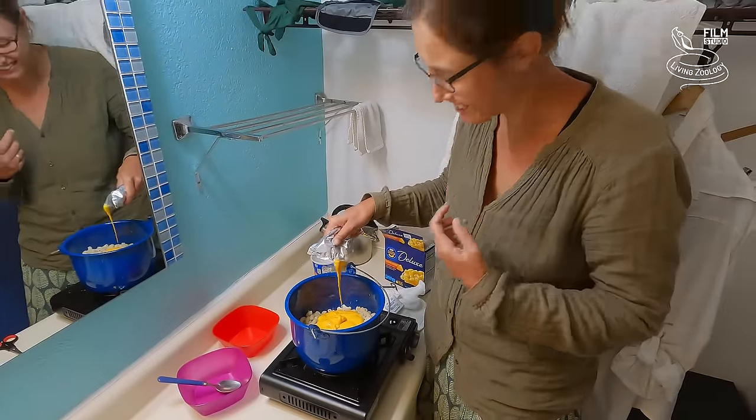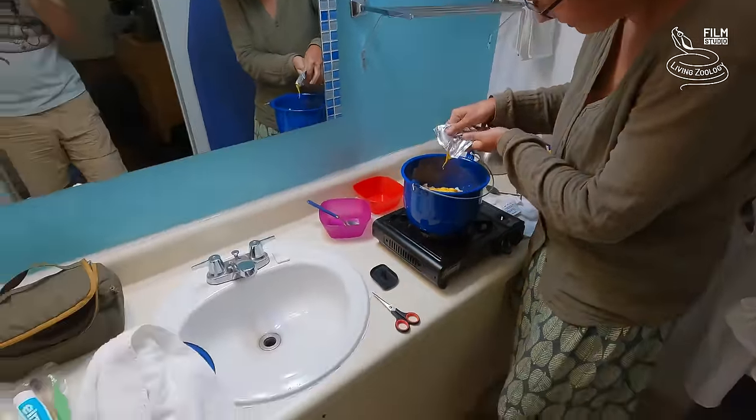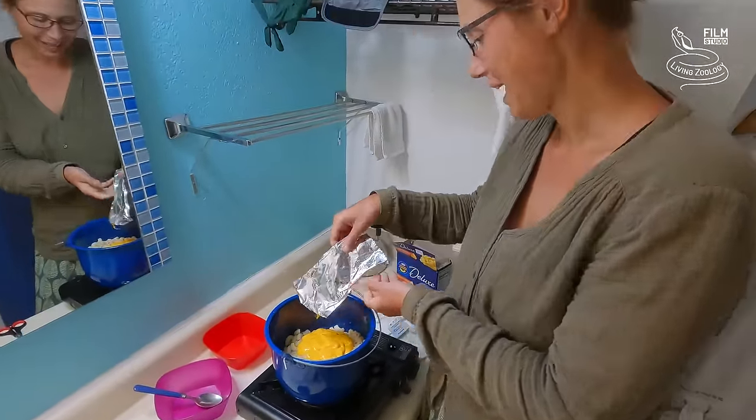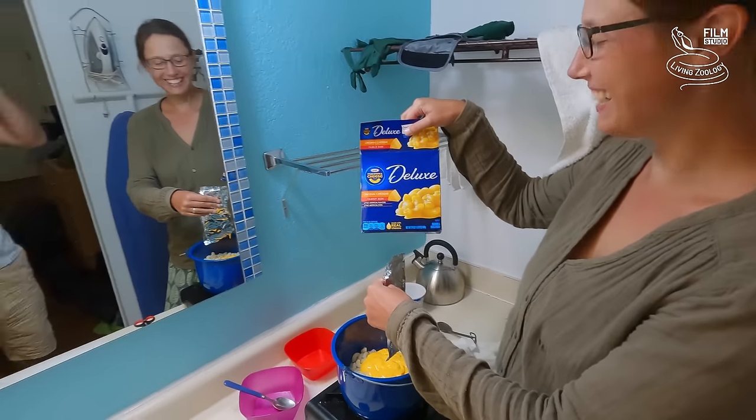So Susanna is preparing dinner in the bathroom. Yes, in the bathroom. Very American style. It's going to be some macaroni. Macaroni with cheese. Looking forward to it.